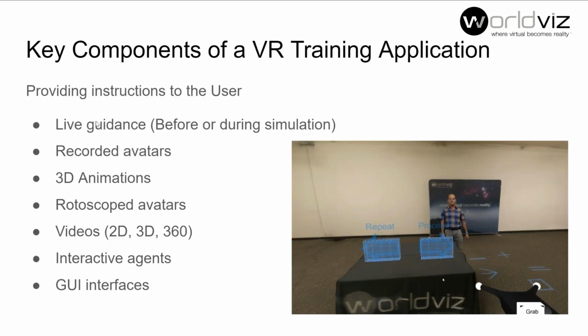And so once you have your assets together, the next step is deciding how to instruct the trainee of how the procedure is supposed to be done. So there are many options for this, and they might include a live trainer that's either in the simulation with the trainee or instructs them before they put on the headset. If the trainer is instructing while inside the simulation, they can be remotely located, so they could be anywhere in the world. They don't need to be in the same place. So this option might be easier than needing to instruct a trainee in person.